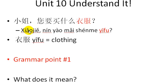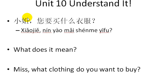So 小姐,您要买什么衣服? So pause and write down what you think it means. So 小姐, miss, 您要买什么衣服? What clothing do you want to buy? 您要, you want to. 您要买 buy. You want to buy 什么衣服? Okay, what clothing? So the word order is, of course, different than it would be in English. 小姐,您要买什么衣服? Okay, miss, what clothing do you want to buy?